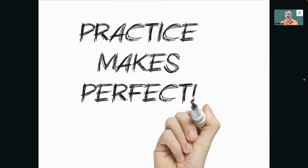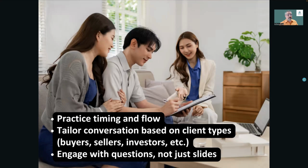How do we do that? Well, practice makes perfect. You want to practice your timing and your flow. You want to make sure that this is very simple and it's flowing, and you want to be able to engage. Maybe you sit down with a colleague here in the office, or maybe ask your spouse or significant other to go over the presentation with you. Tailor those conversations based on the client types, because the way you talk to a buyer is different than you talk to a seller or an investor or a renter or a housing provider.